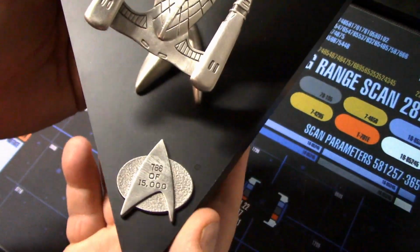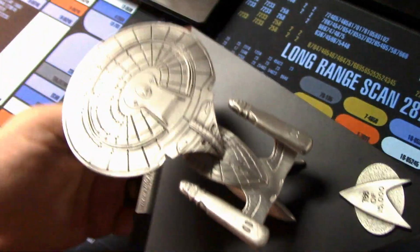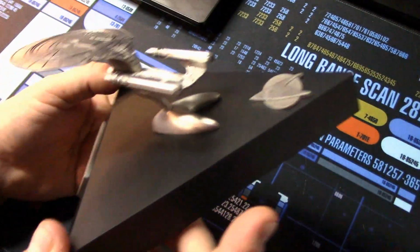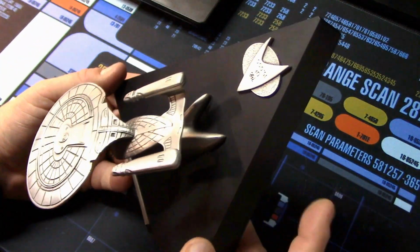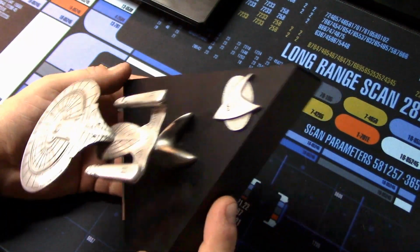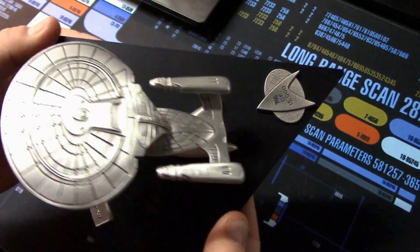It could be one of their later editions that I just missed. But I have a lot of the Franklin Mint stuff. I was on top of the Franklin Mint stuff from when they started doing them. And the base, while being similar to the Pewter Starship bases, is not at all the same. It's similar in the fact that it's black. The Franklin Mint ones are a little bit smoother and more gloss. This one's not rough by any means, but it's not a gloss. This is kind of like a satin finish.